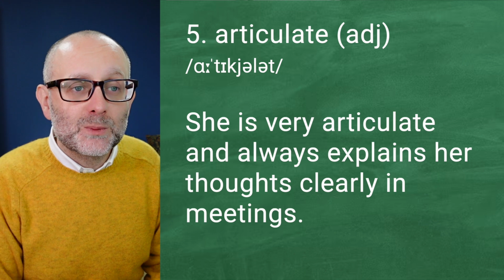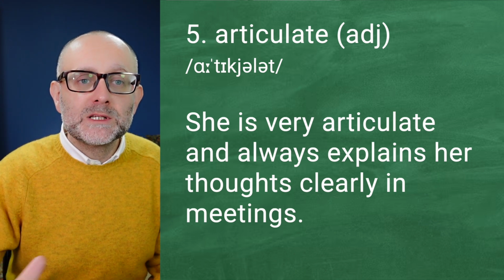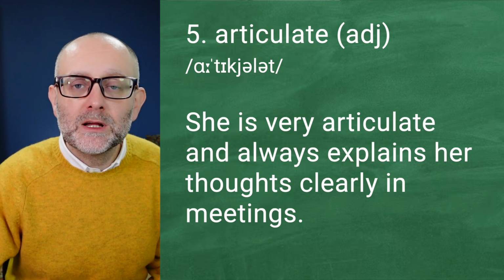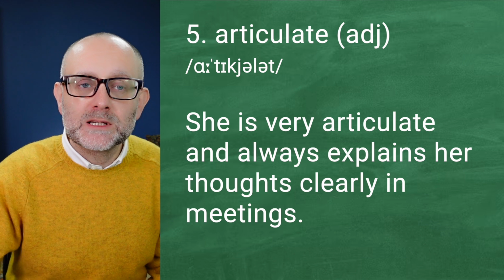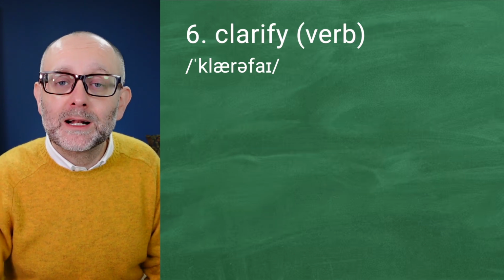The example sentence we have here is, she is very articulate and always explains her thoughts clearly in meetings. She is very articulate and always explains her thoughts clearly in meetings.